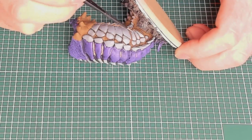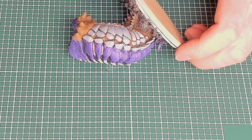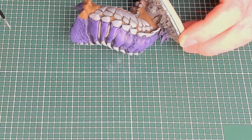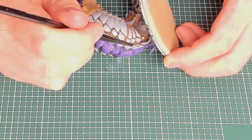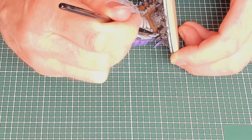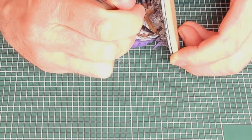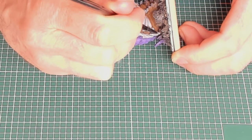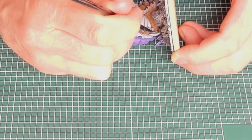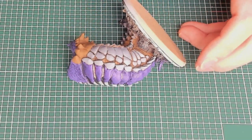Oh, trust me, if you're going to paint this miniature, it's not easy to get at all the little bits. It's super, super difficult. And now I'm down the bottom here, trying to get my brush in. This is a small brush, and we are relying on an old hand with poor eyes, but it's not very easy to get at.